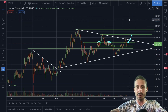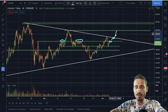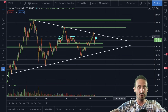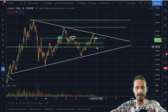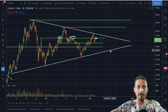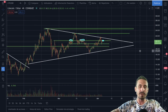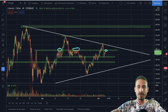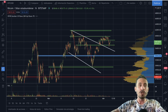But it is going to be very difficult, and it's going to take several weeks, in my opinion, to arrive to those levels. Now, what we need to do is break this resistance from this symmetrical triangle. Remember, we've got support right over here at the 195 range, and also 186, and also the support here from this symmetrical triangle. In my opinion, it is going to break to the upside. We are in a huge uptrend, so I do believe that we are breaking to the upside sooner rather than later, guys. Let's check out the BTC US dollar pair.